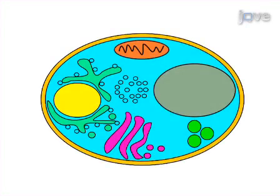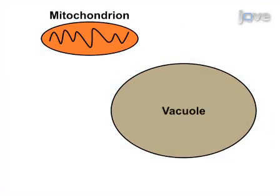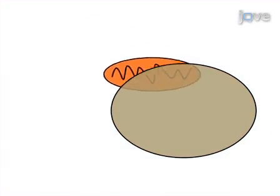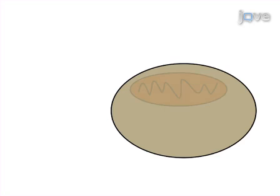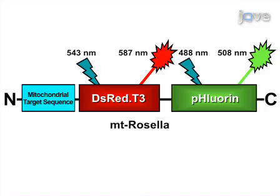The overall goal of the following experiment is to follow the uptake of mitochondria into the vacuole as a means of studying the autophagy of mitochondria, a process known as mitophagy. This is achieved by expressing in yeast cells a genetically encoded and mitochondrially targeted dual-emission fluorescence pH-biosensor named MT-Rosella that labels mitochondria with red and green fluorescence.